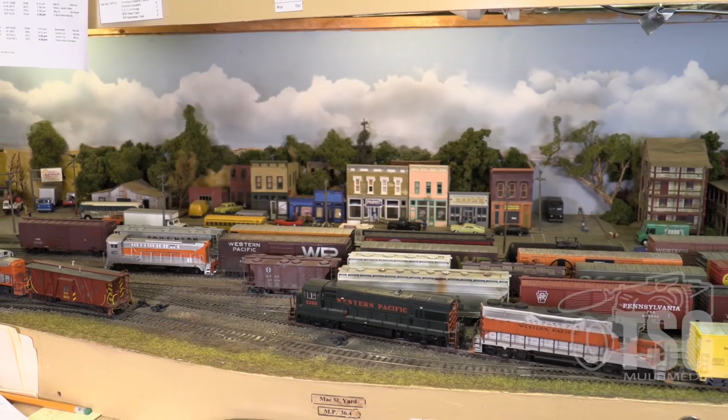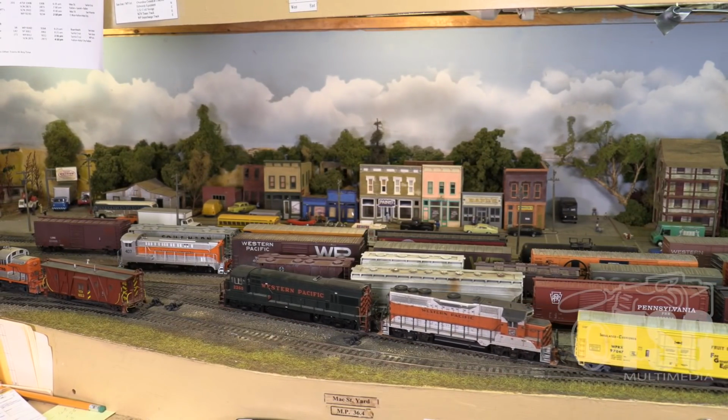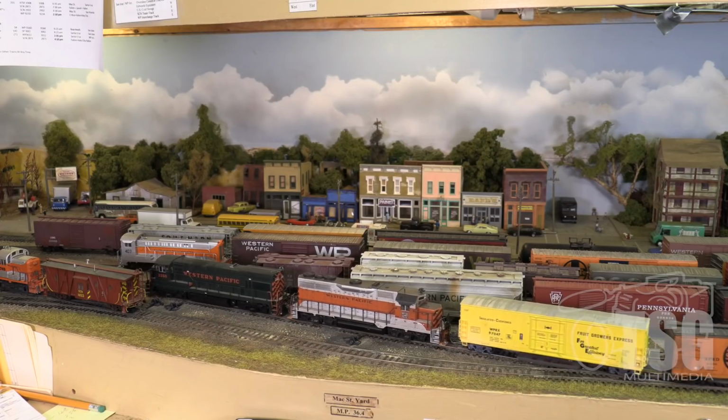As we follow the perishable and other trains around the railroad, there's a lot of freight cars. I'm a freight car guy.